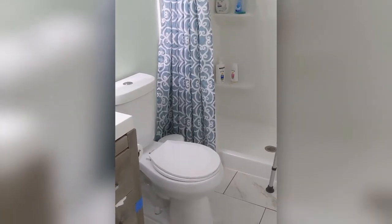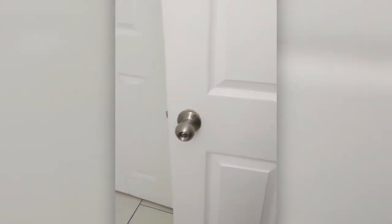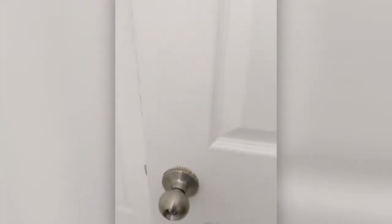Okay, all right. Toilet, tub transfer bench. Let's see, we got, that doesn't look too great. You never really understand how things look until you see them on video and you're about to post it on the internet. Nonetheless, there we have a regular handle on a door.